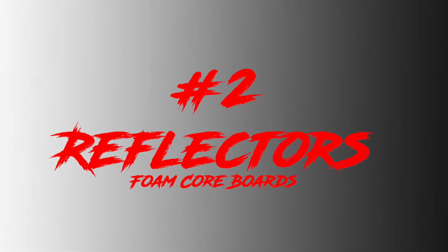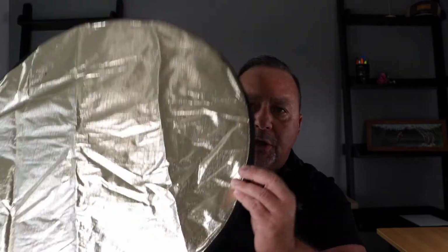Number 2, reflectors. Reflectors and bounce boards are used to modify the light and to bounce light and/or block light from your subject. And here is a 3-way reflector that I purchased way back when. There's 3 different ways of using it. This one side is silver. There's a side that's gold that helps introduce a soft golden light into your images.